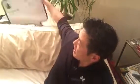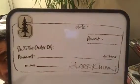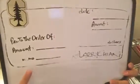Over my shoulder here is actually a paper check. And this paper check, it's a giant version of a paper check. But this paper check is actually a legal contract where it's paid to the order of, and there's a memo section. And the memo section is important simply because you can say this is payment for this random collection, this random attempt to collect money.